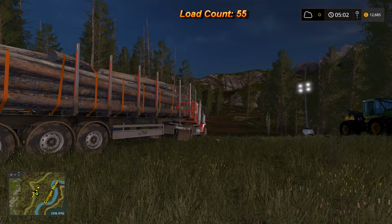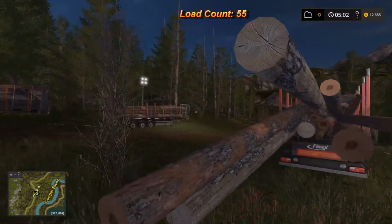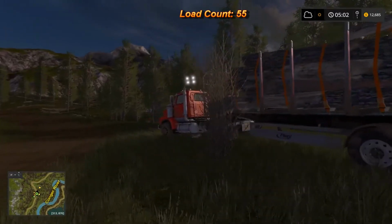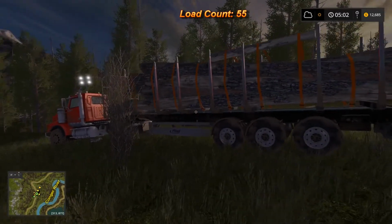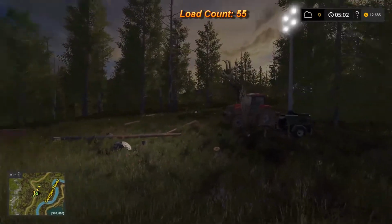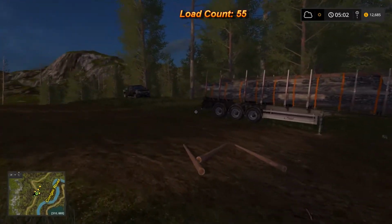Well, what's up everybody? We are on day number 3, I believe, on this Pacific Inlet map. And I went ahead and skipped forward to 5 o'clock in the morning. Sun's just breaking over the horizon there. And we'll get our lights turned off because I don't think we'll be needing those anymore. And let's see, where'd my truck go? There it is.